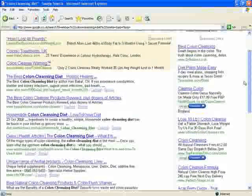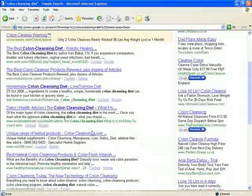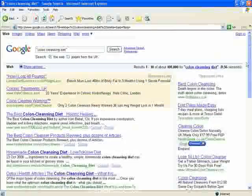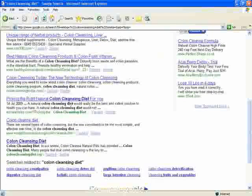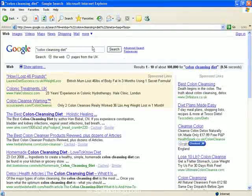There's quite a few advertisers. Looking through this, there's a couple of wikis, articles. So this could be one that you need to have a look at. And down here, number 8, there's an eZine articles article. Anything where you see an eZine article in the top 10 is not going to be too difficult for you to rank for. You should be able to rank for it fairly easily.